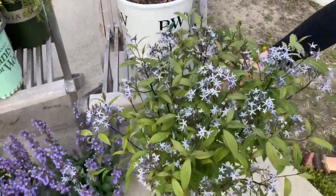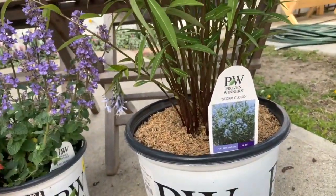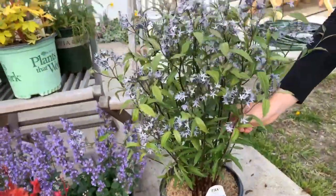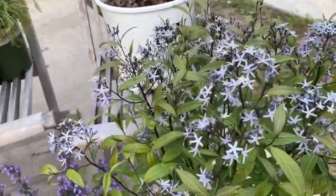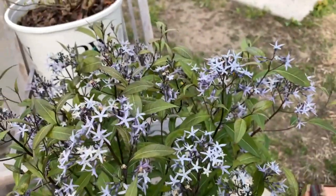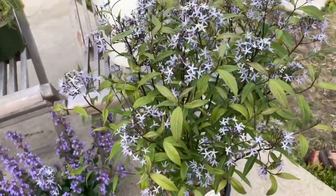So over here we have Storm Cloud. It's a new perennial from Proven Winners. They have these long grassy stalks, dark, really nice dark stems, provides a lot of interest. And then on top it has these beautiful light blue star-shaped blooms that come out. So we're really excited about adding this type of texture in our garden, much more airy and fairy-like.